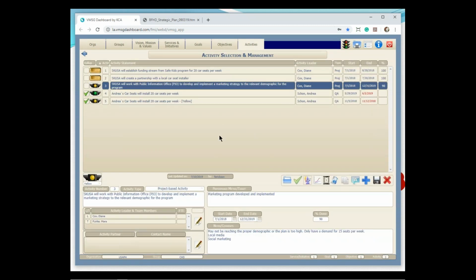So then our next activity is to get the word out. We now have funding. We have somebody to manage the program. That's great. Now we've got to get people to understand we have this great program. If you fall under a certain income range, have kids, and want to protect your kids, we can get you free car seats.